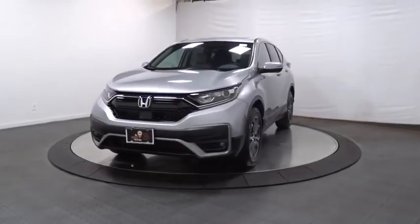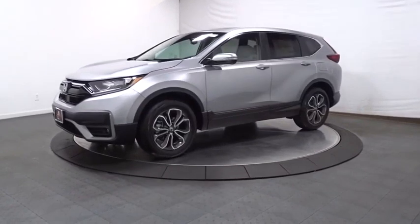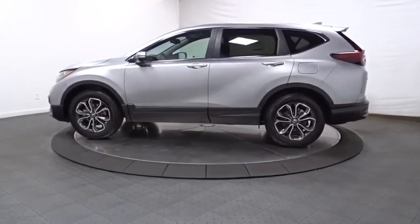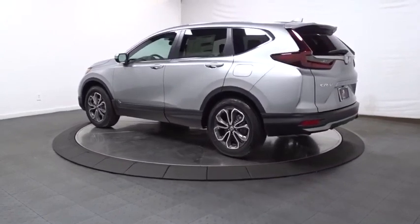You are going to love the 2020 Honda CR-V. The CR-V is a top recommended vehicle because of its car-like driving manners, good value, cool technology, and comfy interior. This vehicle has less than 100 miles. Here are some of this vehicle's great options.